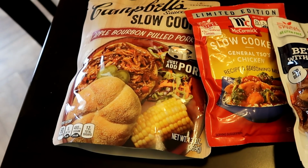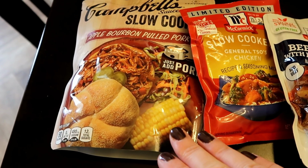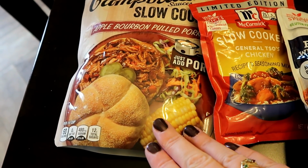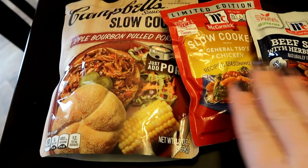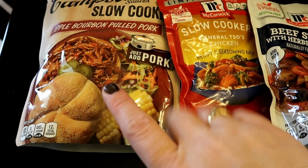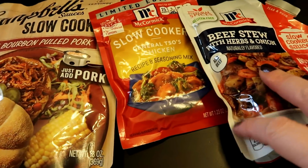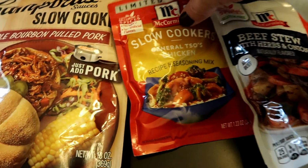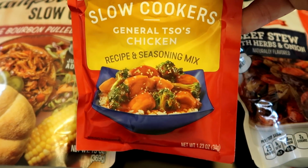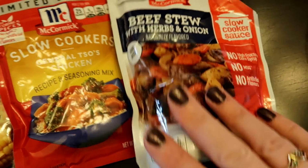These I grabbed for future meals. I like to do that sometimes, and then I know what ingredients they take because the ingredients will be on the back of these packages. So this one is an apple bourbon pulled pork, which I knew we were going to have leftover pork, so that'll be for a future meal. This one is a General Tso's chicken. And then this one is a beef stew.